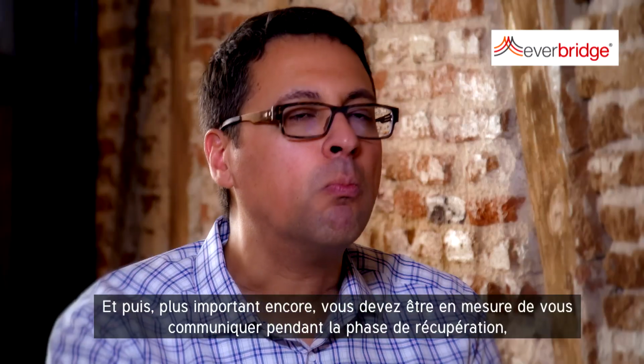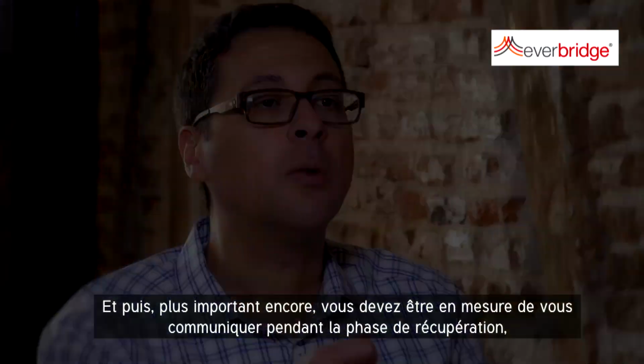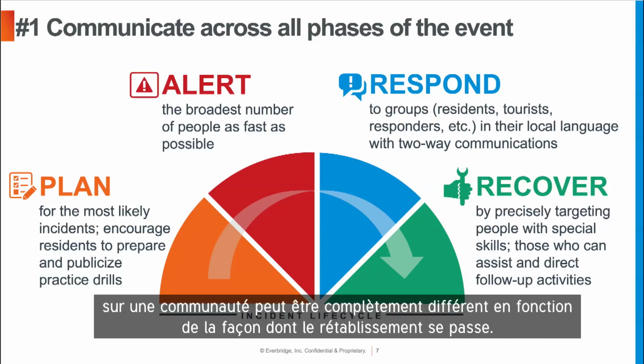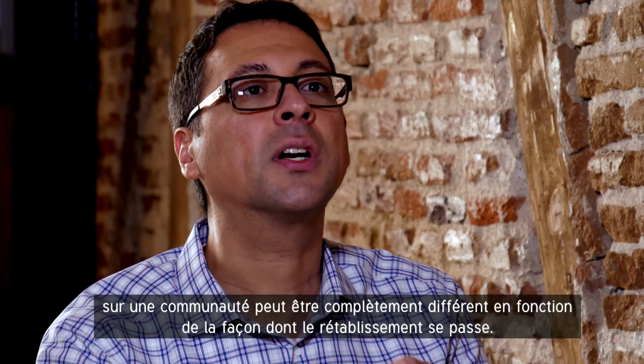And then, most importantly, you have to be able to communicate during the recovery phase. In most cases, the impact that an event can have on a community can be completely different based on how the recovery goes.